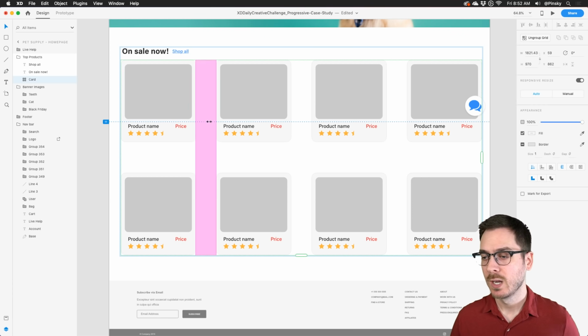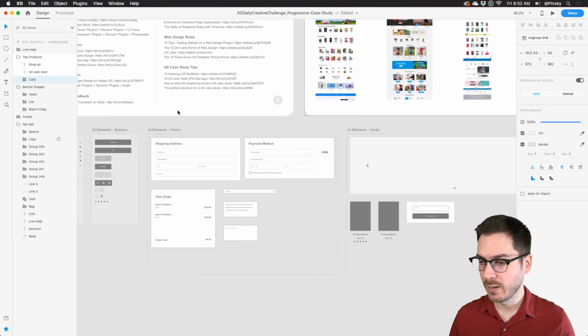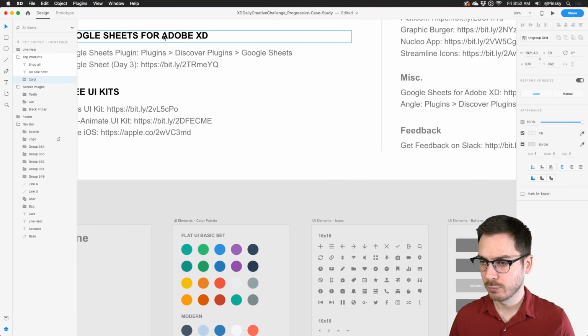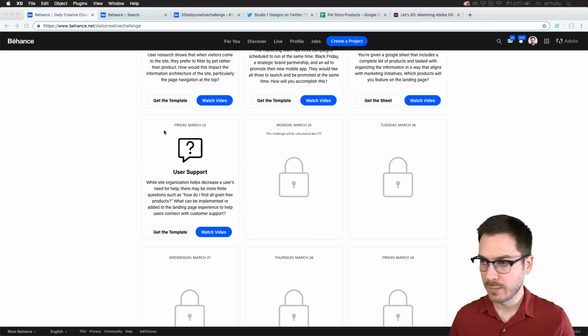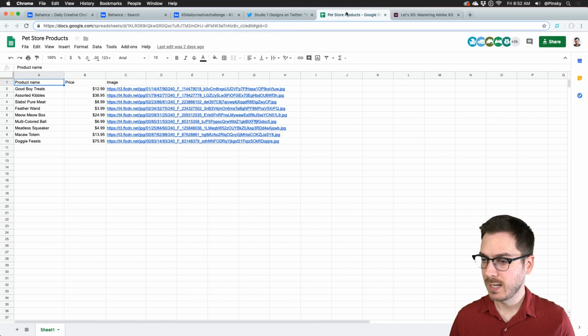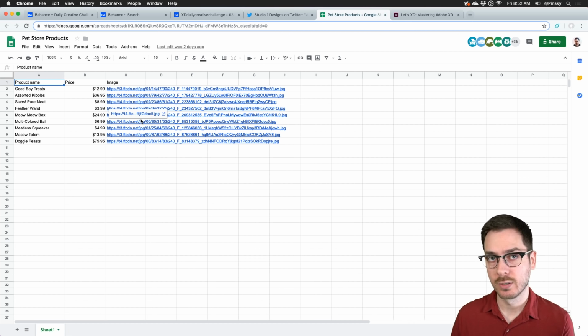But at this point, we want to add some content. So if you are working with a copy editor or a marketing team that's putting together a Google Sheet, which, by the way, if you are in this template, there's a link right here. You can copy this link, hop over to your browser, and just paste it, and you'll be taken to this. So you might be working with someone who's putting together this sheet with a bunch of product names, and you don't actually have those files locally on your computer.